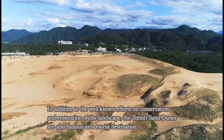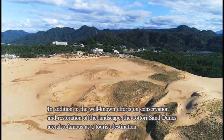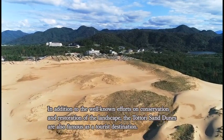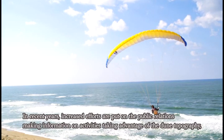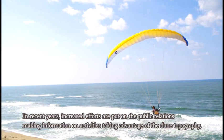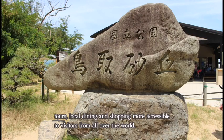In addition to the well-known efforts on conservation and restoration of the landscape, the Tottori Sand Dunes are also famous as a tourist destination. In recent years, increased efforts are put on the public relations, making information on activities taking advantage of the dune topography, tours, local dining and shopping more accessible to visitors from all over the world.